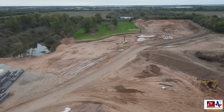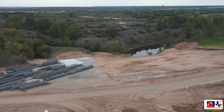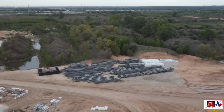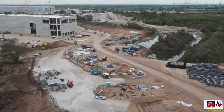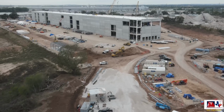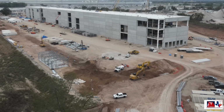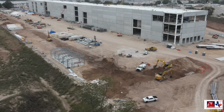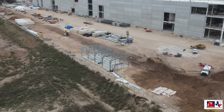That green area is where they seeded a section of the ponds and hills that they removed and flattened out. And all of this steel here is being stored in preparation for the new construction where the geopiers are currently working. These excavators are filling in the trench for a water pipe that has been installed, and it runs down the length of this east side.